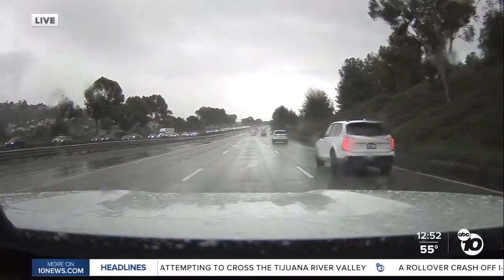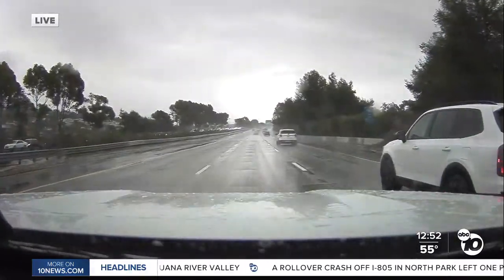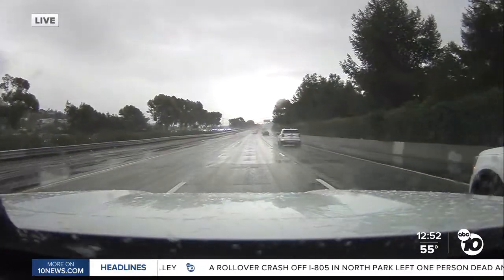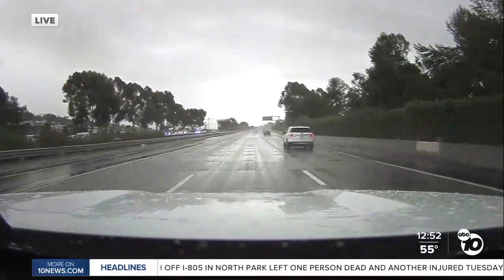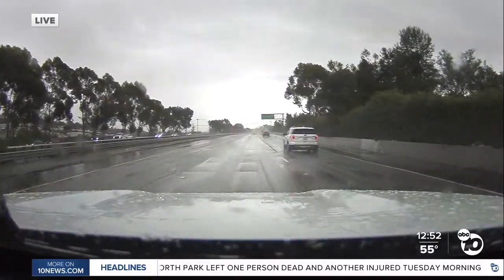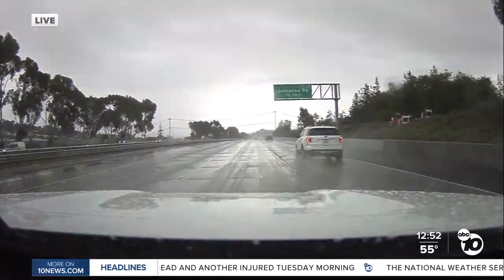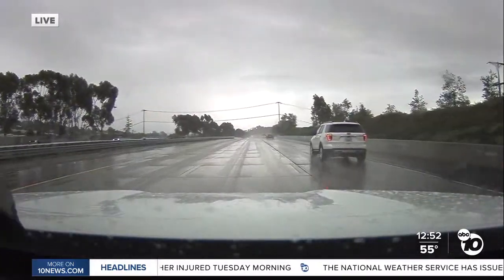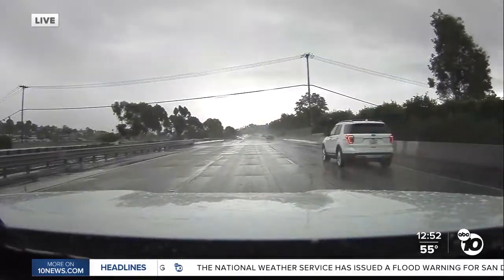We've seen that. We reported on the large tree that fell on a North Park home earlier this week. And unfortunately, with just so much saturation, our ground so wet, I would be surprised if we didn't see a little bit more of that, Jared. Absolutely. It's always a danger anytime it rains. When we get this much rain, it heightens that possibility.